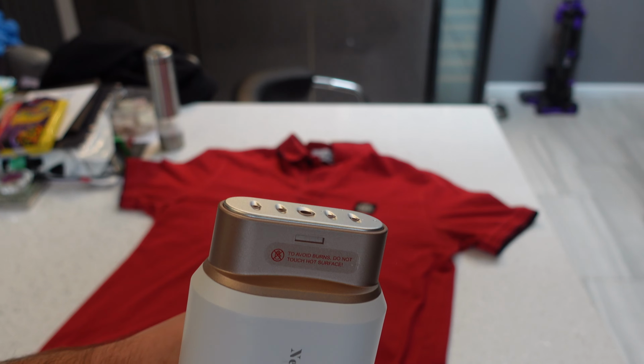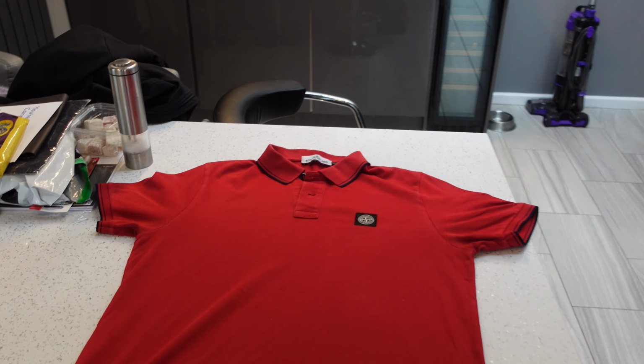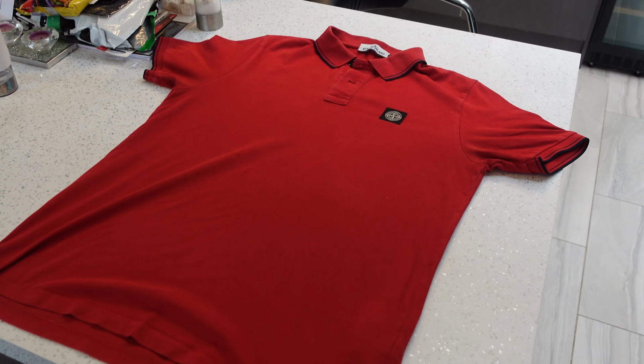So I decided to invest in my own steamer, because I am not ironing. I've never ironed in my life. So I bought this portable steamer, laid out all the clothes, and it worked an absolute dream, getting rid of all the creases within the shirts. And then the next step was simply just finding a nice backdrop to take the nice photos.